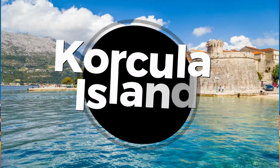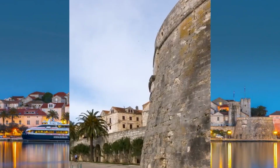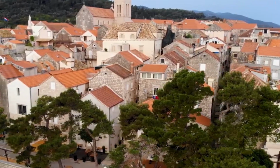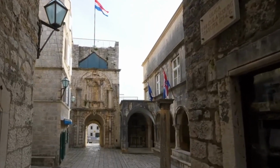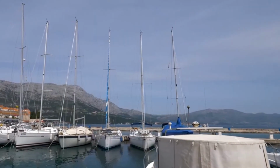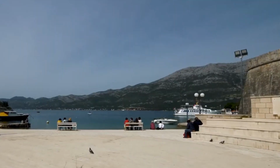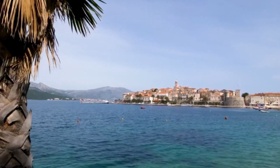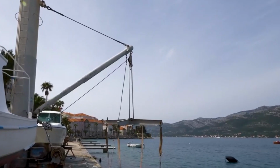Number 2. Korčula Island. The island of Korčula is one of Croatia's most stunning tourist destinations. Often known as the Emerald Isle of Croatia and situated between the islands of Miljet and Var, Korčula is a charming tiny beach town with its own set of magnificent walls and towers. Much like a miniature Dubrovnik, but it only attracts a small portion of the tourists of its more well-known sibling.